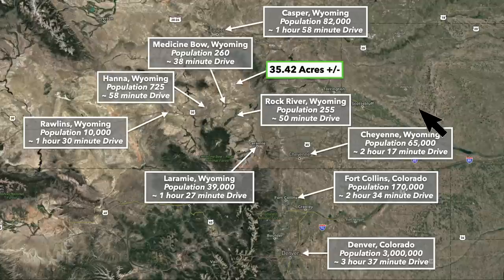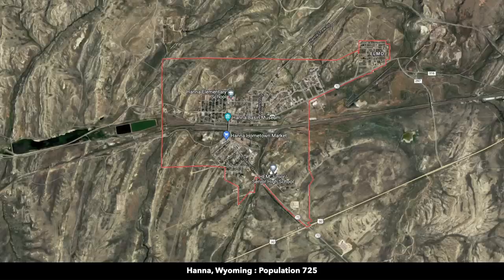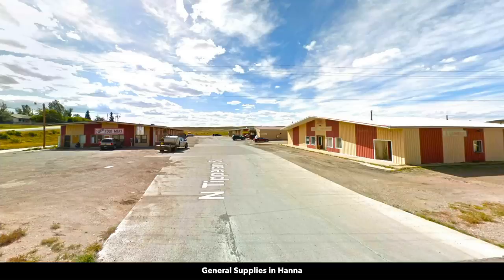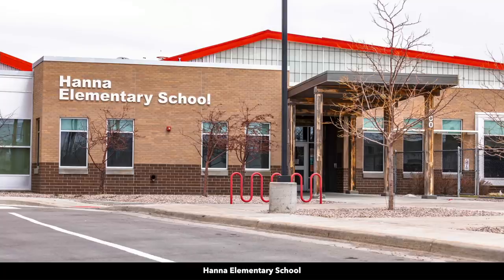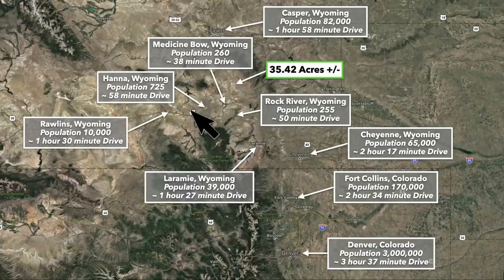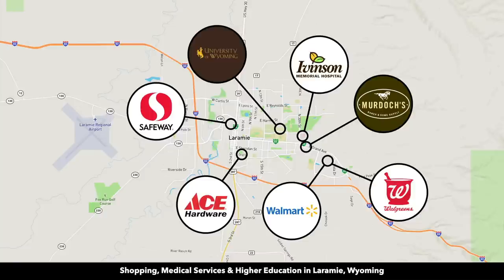To give you an idea where the property is located, this is the 35.42 acre parcel right here. You're about 38 minutes from the small town of Medicine Bow, then about 58 minutes from Hanna, Wyoming. Hanna has a population around 700. There's groceries, hardware, general supplies, along with a post office, restaurant, elementary and junior slash senior high school. About an hour and a half to the west, you have Rawlins, Wyoming, population around 10,000. And then about an hour and a half to the south, you have Laramie, Wyoming, population over 30,000. In Laramie, you'll find a hospital, Walmart, multiple grocery stores, restaurants, professional services.